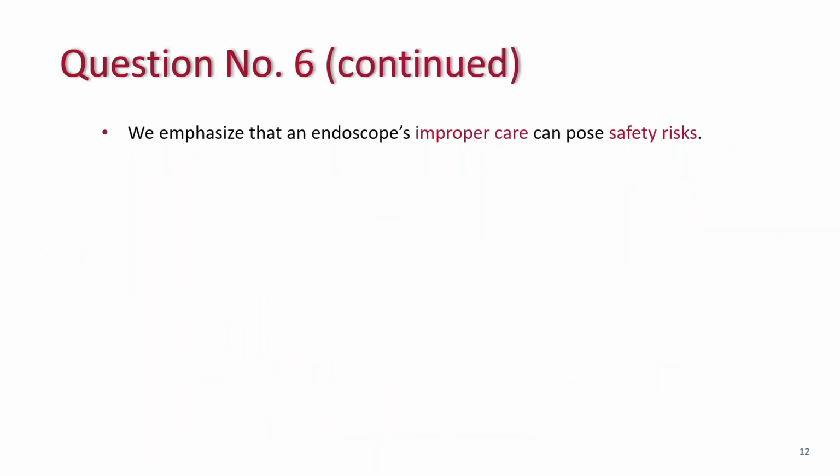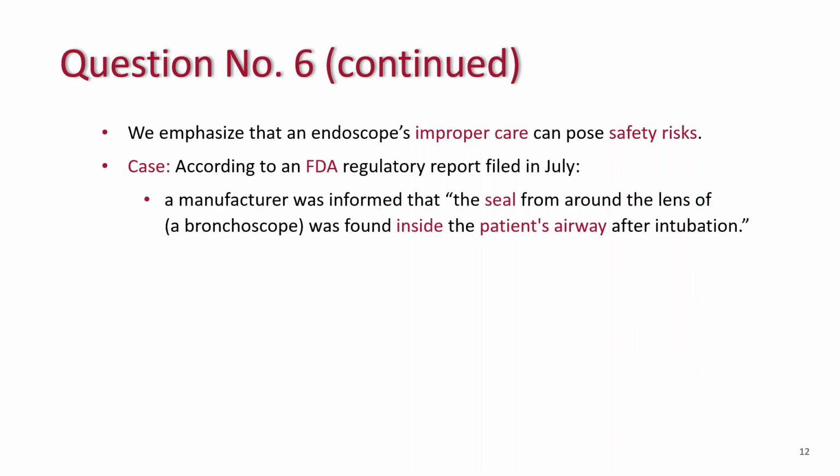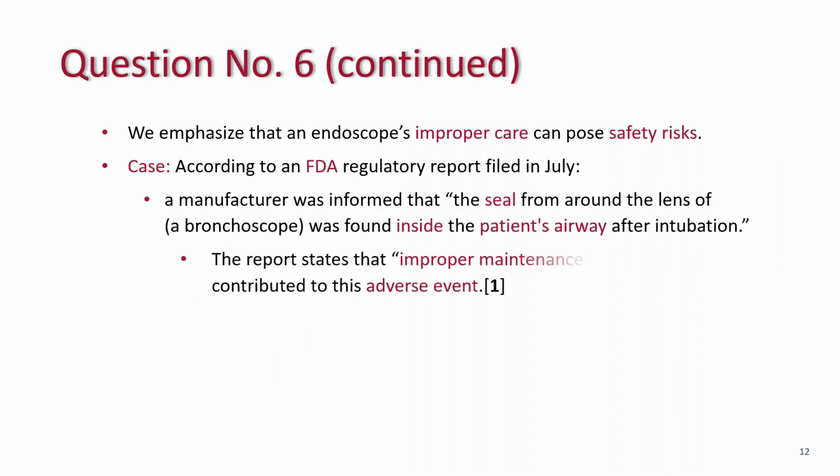We emphasize, therefore, that in endoscopes, improper care can pose safety risks. That's the flip side. We stress that proper care is crucial and improper care can pose safety risks. Here's an example for you. I went through the FDA's database and I found that in July, an adverse event was filed by a manufacturer.